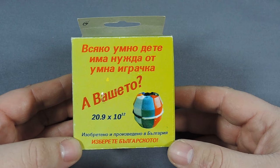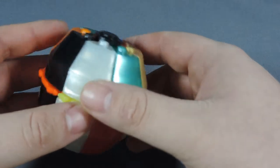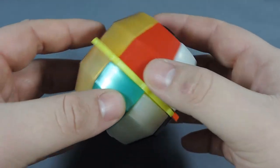Welcome back. Today we'll be looking at the puzzle called the Bulgarian barrel. Lately I've been showing puzzles that are out of production and harder to get, so I thought I would show this puzzle that's still in production and that people can still buy.